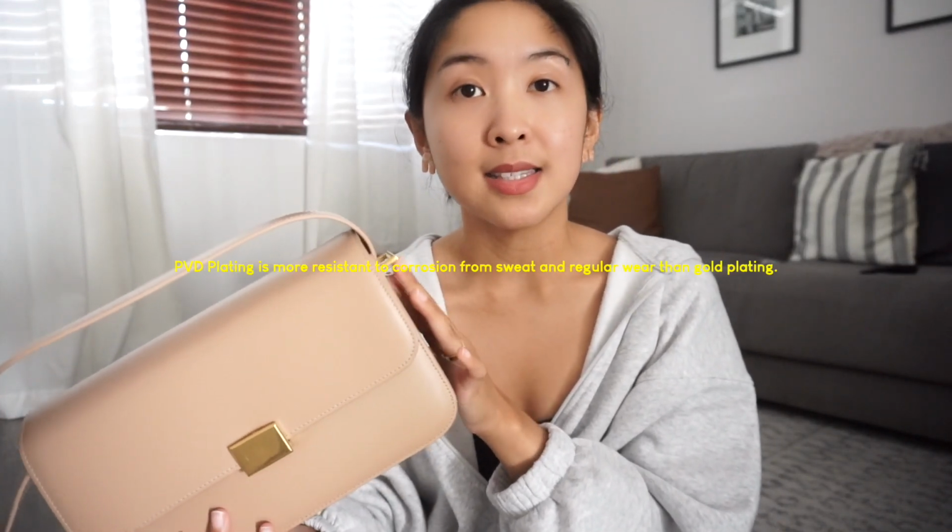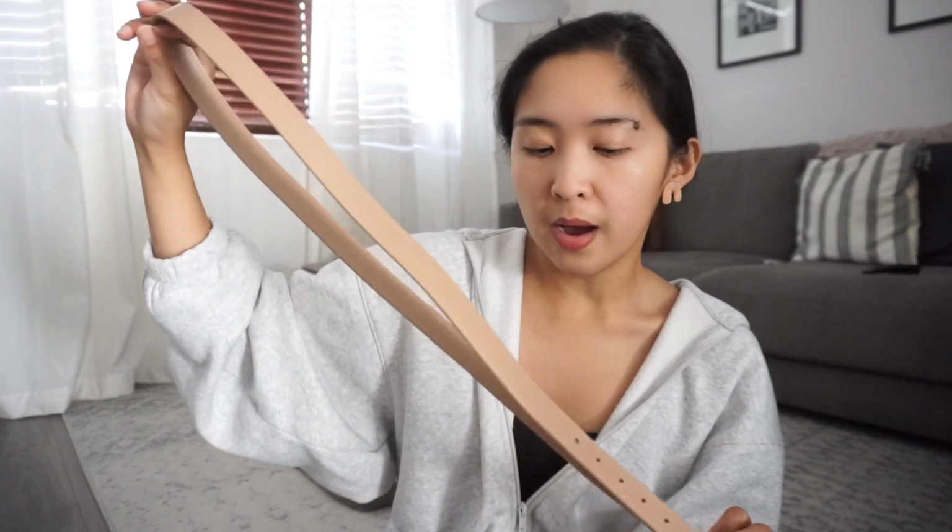Another thing is it does have a leather interior. So if you open it up right here, it has two main compartments, which is this large compartment here, a slim one right here, and also a zippered area in the back. It does use PVD 18K gold-plated hardware, which is very beautiful. It has this antique looking finish to it, and it comes with two adjustable straps: a shoulder strap, which is this one, which you could wear like this, and also a longer crossbody strap. And here I have the longer adjustable crossbody strap.